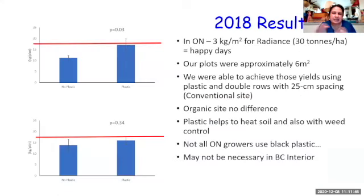So this slide is showing you our 2018 results, and I'll just talk you through what you're seeing here. The y-axis has the number of kilograms we've harvested per plot. The x-axis has our two treatments, so slips planted into bare ground plots or no plastic, and slips planted into plots that were covered with black plastic. The top graph is our conventional site, and the bottom graph is our organic site.